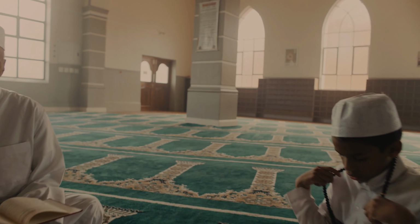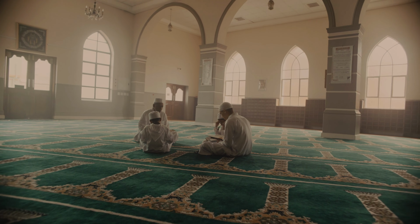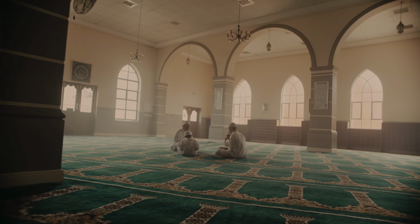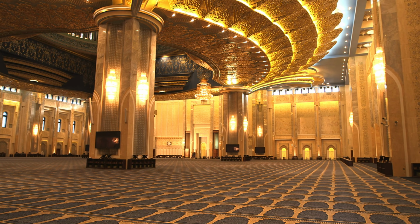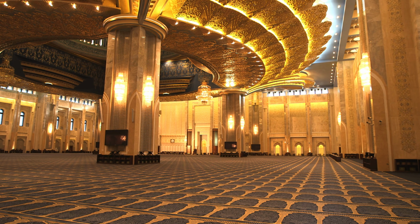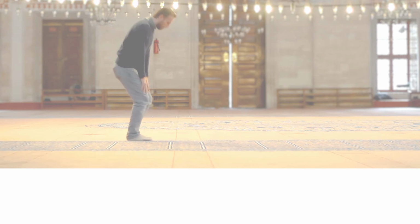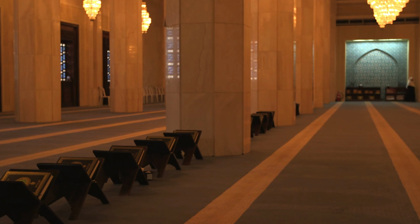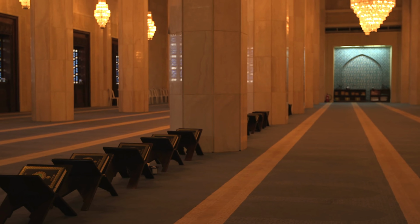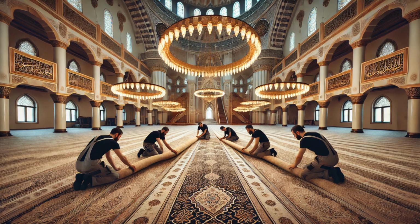Mosque carpets come in various types, each serving a specific purpose. Wall-to-wall carpets cover the entire prayer hall, creating a seamless and luxurious appearance while ensuring that the space remains uniformly carpeted. Some mosques opt for individual prayer rugs, which allow for more flexibility in usage and are easier to replace or clean. Additionally, row-aligned carpets have pre-marked prayer lines, ensuring that worshippers can maintain perfect alignment during salah. Custom-designed mosque carpets are also popular, as they allow for tailored designs that match the mosque's interior while catering to specific needs.